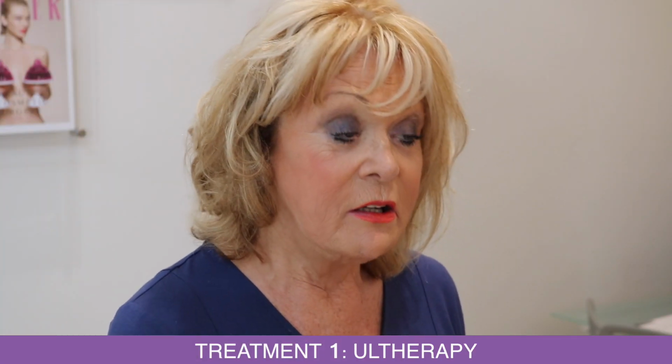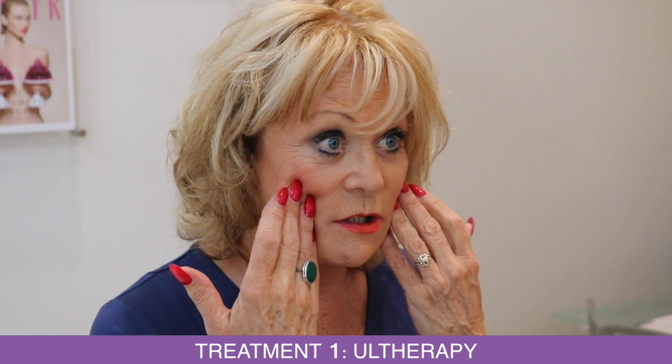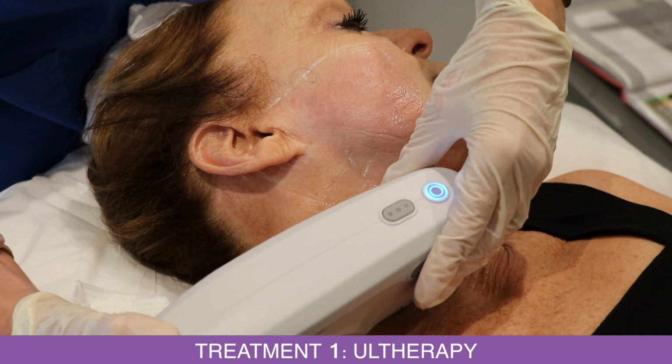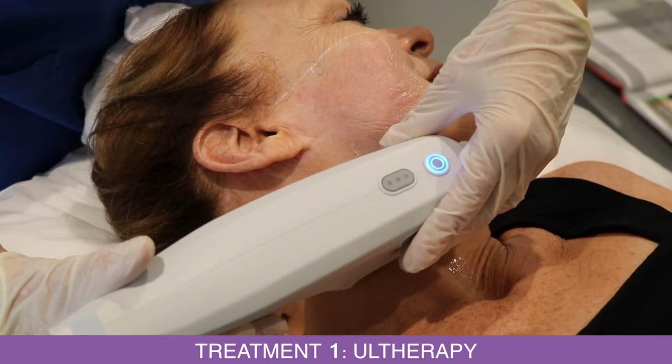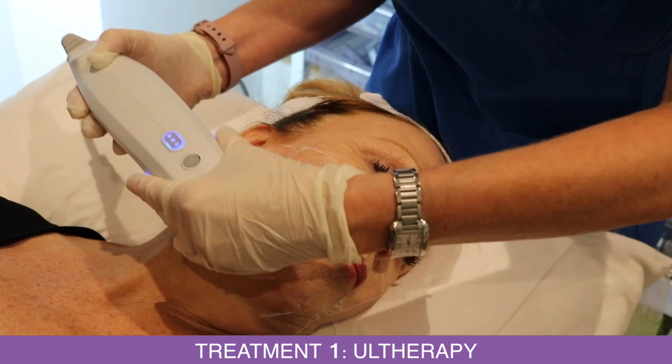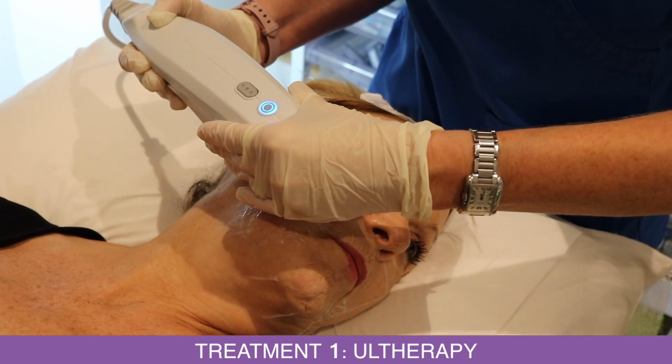So that's the reason I'm here today, to say, let's look in the mirror, let's see who I am, let's see if we can help a little bit and make me feel a bit better and give me some more confidence. So what's been recommended to me are 4 different treatments, and the first one is called ULTHERAPY. Now this is a very deep treatment and it lifts and tightens the skin, and of course all of us want it to work now, but it doesn't. You have to wait 3 months and possibly 6 before you'll see the results, so I've got to be patient.